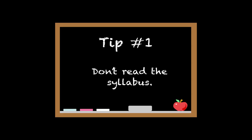Read the syllabus. Know the course policies. Violating them will only impede your ability to succeed in the class.